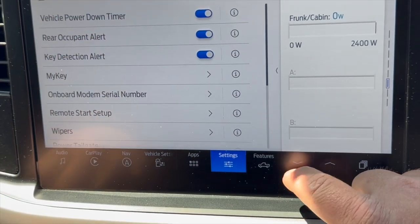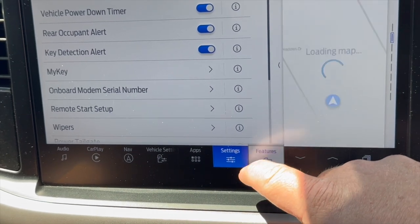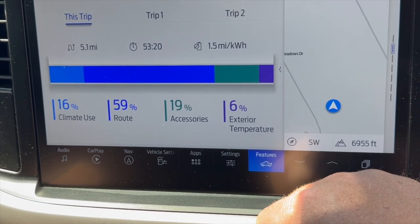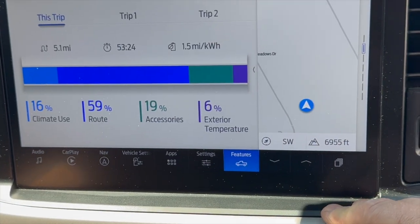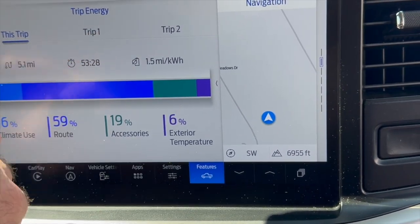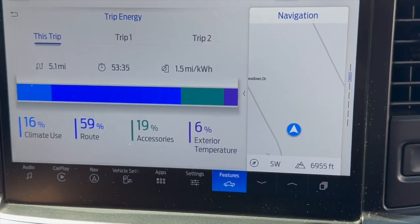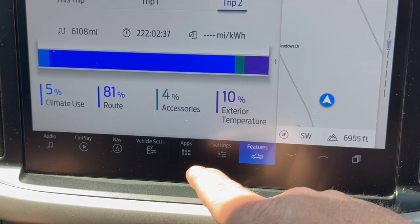Let's see. No. Trip energy. Actually, do you have a trip that we can reset for this from when we leave here to get our miles per kilowatt? Like trip two, I think. Actually, I guess we're not going to stop. I guess we might turn it off. Can we do two? Yeah. So let's see, how do we reset it here?